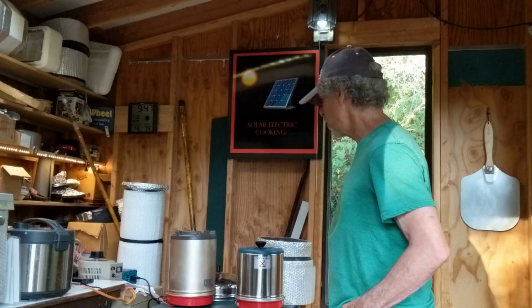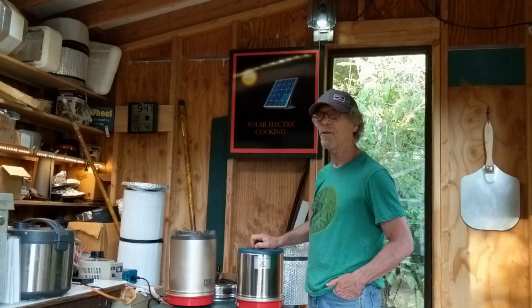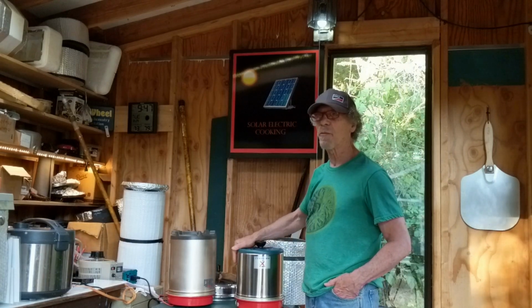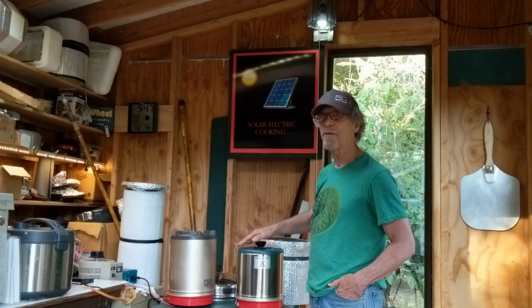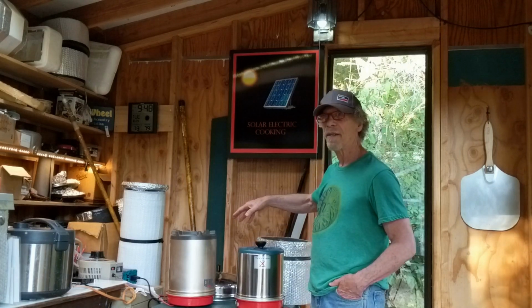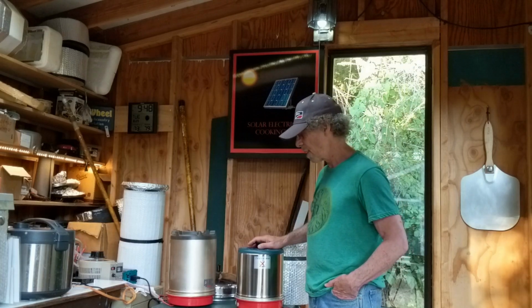So what we're doing, you mentioned retained heat cooking. We call these retained heat cooking 2.0 because we're insulating it while we're heating it up. And then you just shut the power off and it's still insulated. You don't have to move it to the Wonder Bag. So we want to make it more convenient.